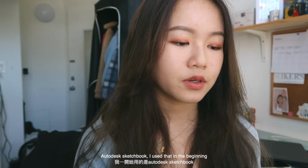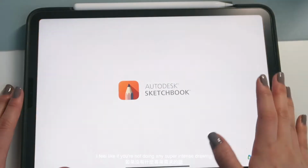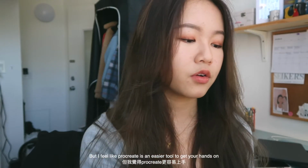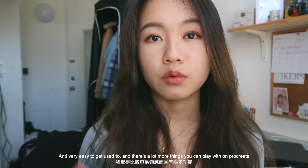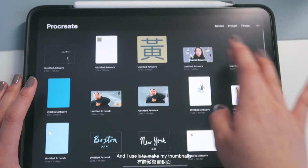And then Autodesk Sketchbook, I used that in the beginning. I feel like if you're not doing anything super intense drawing, you don't really need Procreate, but I feel like Procreate is just a much easier tool to get your hands on and very easy to get used to, and you can play around with a lot more things on Procreate. I use it to draw sometimes, and I use it to make my thumbnails.